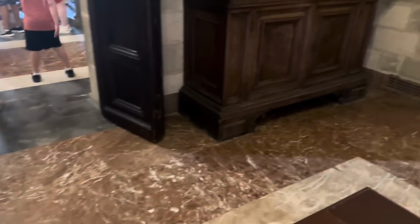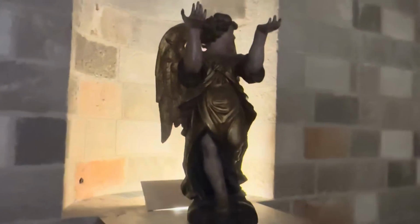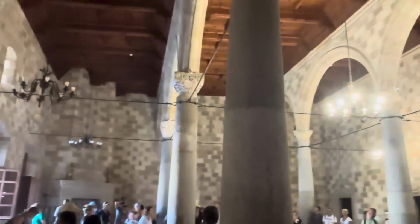More original 14th century furniture. And the crests, it's unbelievable. I don't know what to say, guys. Now we have a French tour group on our tail. So I'm gonna try to move through here at a slightly rapid pace while still capturing everything, because they really are working kind of fast. And I'm holding them up a little bit. I don't want to be in their way.